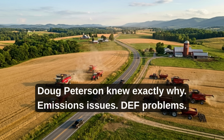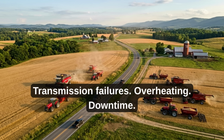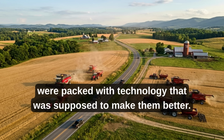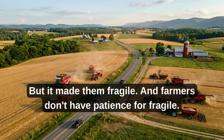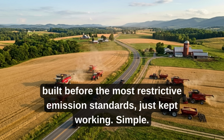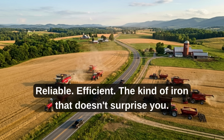Emissions issues, DEF problems, transmission failures, overheating, downtime. The new Case IH tractors were packed with technology that was supposed to make them better, but it made them fragile, and farmers don't have patience for fragile. Meanwhile, the older Massey Ferguson tractors, built before the most restrictive emission standards, just kept working. Simple, reliable, efficient. The kind of iron that doesn't surprise you.